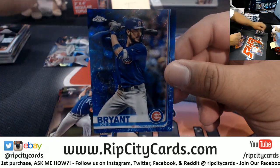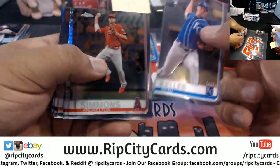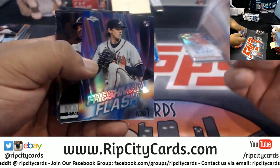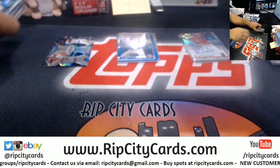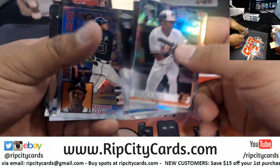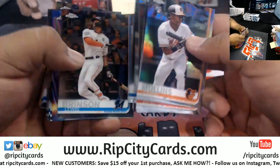Chris Bryant of the Cubs, that is the 75. It's a cool new insert there. Oh, Topps Chrome looks very, very nice. The lighting in here is not really doing it justice, but the cards are very sharp.